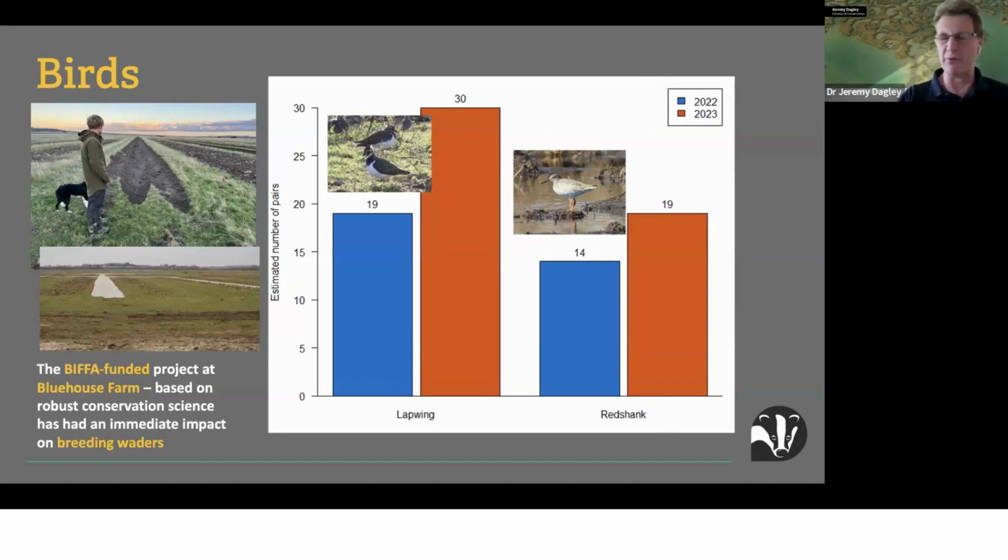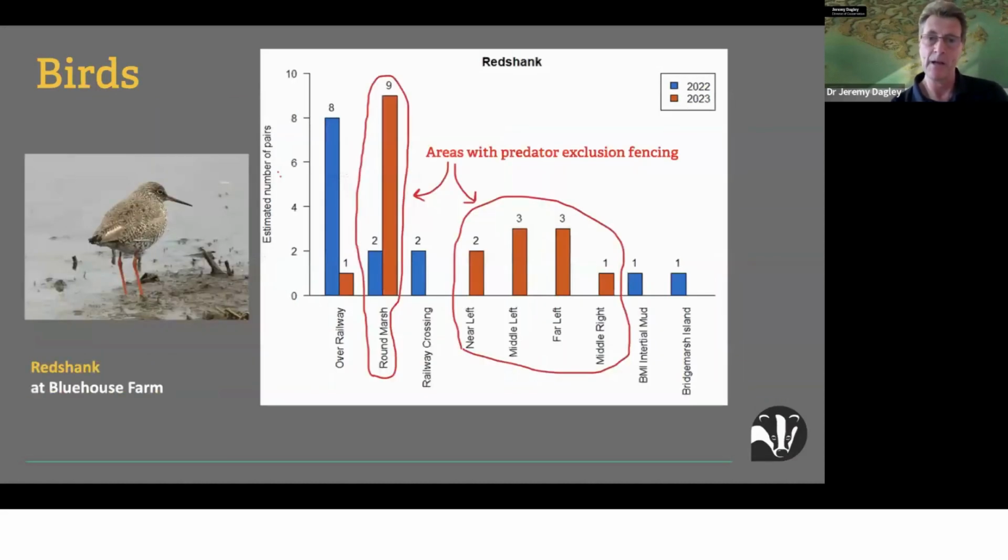And you might say, well, 2023 was just a very good year, wasn't it? How do you know it was the impact of the project? Next slide, please. And what this shows for the redshank, just one of those two species, is that there was a really significant impact with the work that we did, re-wetting 40 hectares of the grassland and putting a predator exclusion fence around those re-wetted areas.